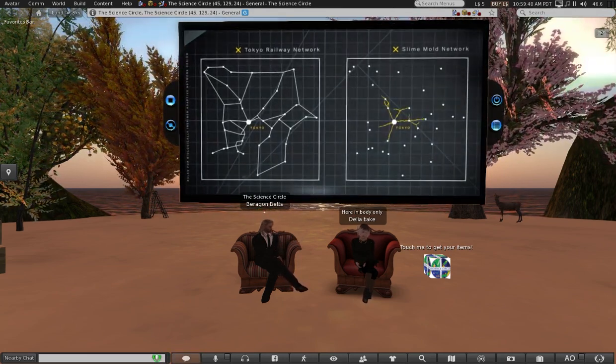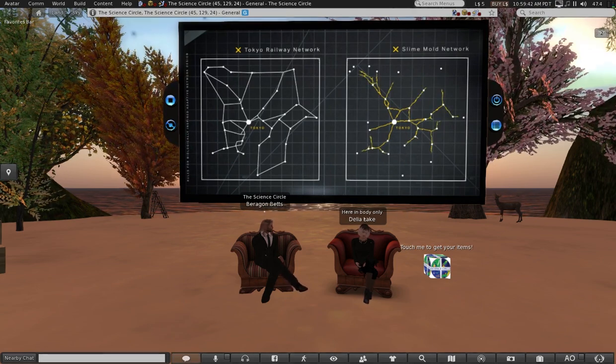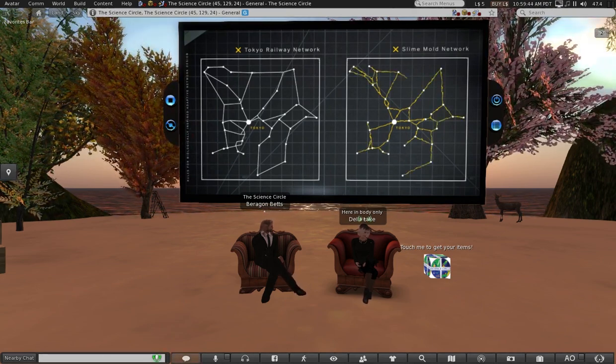What the researchers found a few days later was a pretty well-designed rail system that closely mimicked the real-life map.